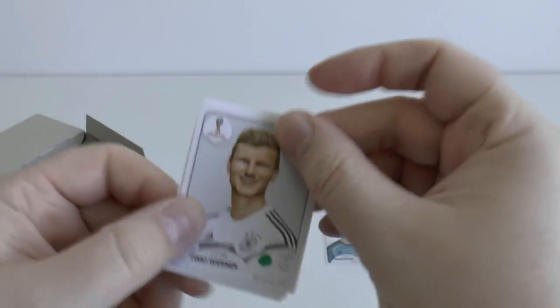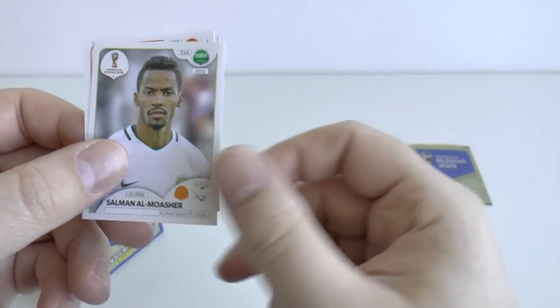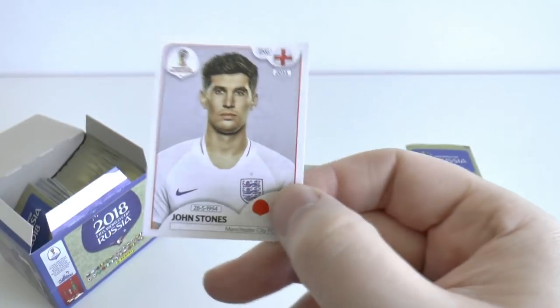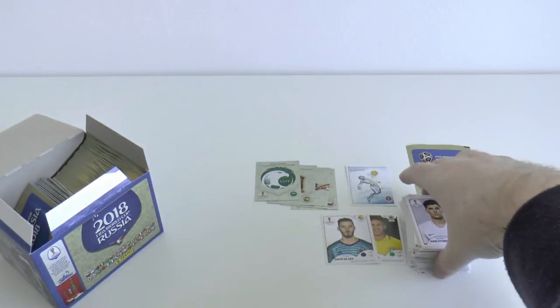Next one, there's the striker again. We're going to see him all the time now, Timo Werner. Lucas Digne, Almosha, Gerard Pique, donning a really dark beard there. And John Stones, another England squad player.